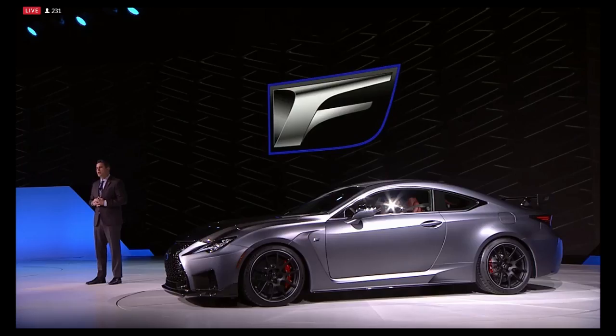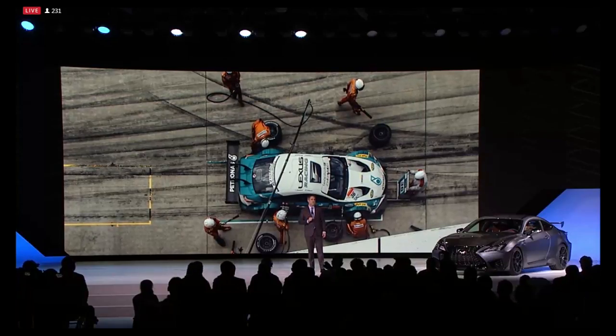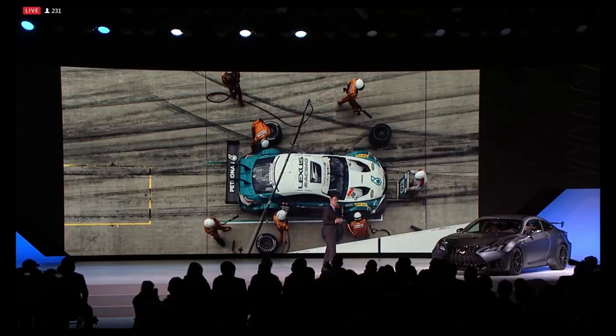It's hard to believe that the F Performance brand has been around for over a decade. Since day one, it has had one simple goal: deliver exceptional and usable performance to our guests. To put that idea into practice, our engineers continually test at Fuji Speedway, the home of F Performance. We also incorporate input from our racing efforts here in the US.